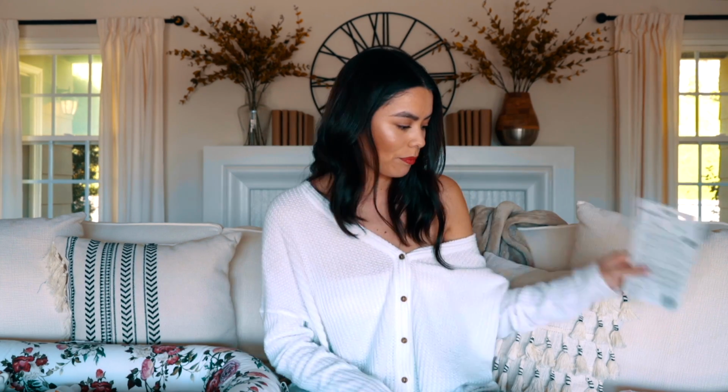So if you guys are trying to breastfeed and you're finding that you cannot, then you should try a nipple shield. I had no idea about nipple shields with my first baby. Thank God the hospital that I gave birth at, the nurses there are amazing and they're so on it, and they handed me one of these and it worked perfectly.